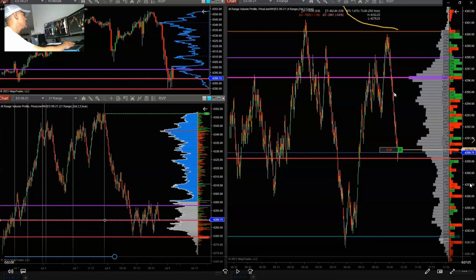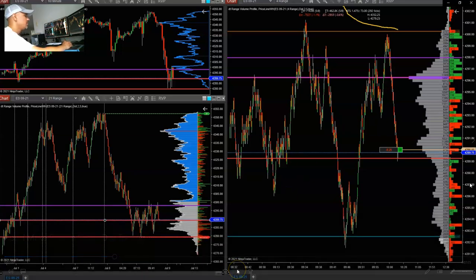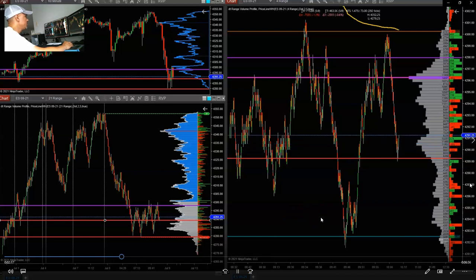Okay, so I'm long here. I've already identified my level. I know where I want to go long based on a pullback. Okay, press play so we can see my trade. So I'm long, looking for a few quick ticks, scalping.